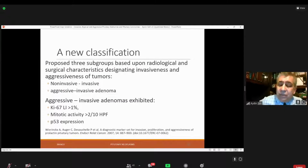If we go back to 2007, this is a very famous lady, originally from Lyon, France, with her group. They proposed a new classification, saying that there should be different aspects while evaluating a tumor. They proposed 3 subgroups based upon the radiology and the surgical characteristics, which designate the invasiveness and aggressiveness of the tumors, that is, the difference between non-invasive versus invasive, and aggressive versus invasive adenoma. The aggressive invasive adenomas show a Ki67 labeling index of more than 1%, mitotic activity of more than 2 in 10 high power fields, and a description of p53 expression.